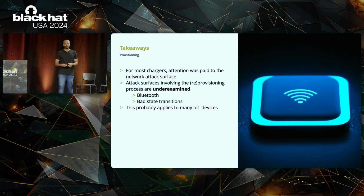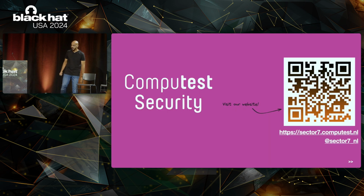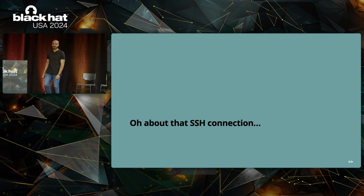So a charging unit that is mounted outside of your house should not go into reprovisioning mode if you can just de-authenticate it from the Wi-Fi AP it's currently connected to. There are, of course, other ways to do so, but we'll leave that for another time and for the developers and the awesome people working in this space. And with that, we are actually not done.